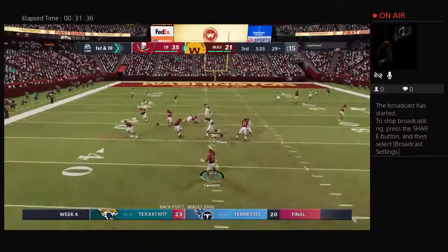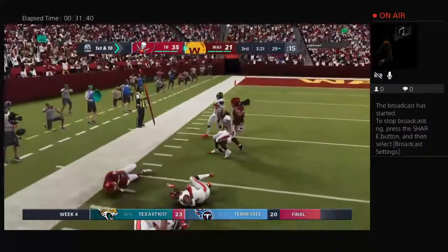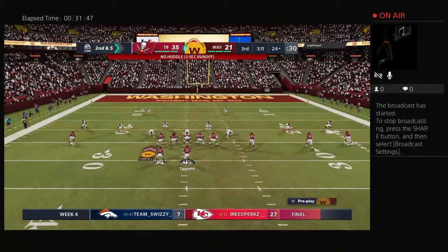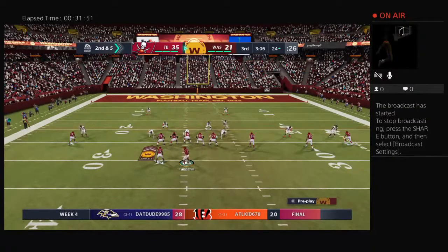On first down, Tannehill. Now they go screen. It's complete. Stopped at the 24-yard line after a gain of 5. 2nd and 5 after the 5-yard completion on first down. Brings up 2nd and 5 at the 24-yard line.